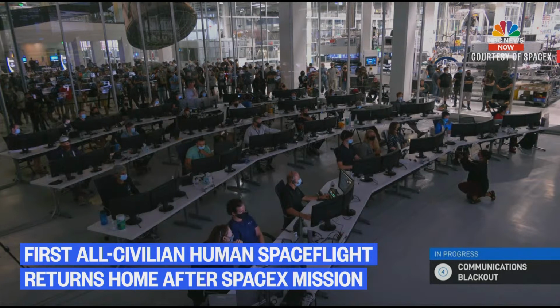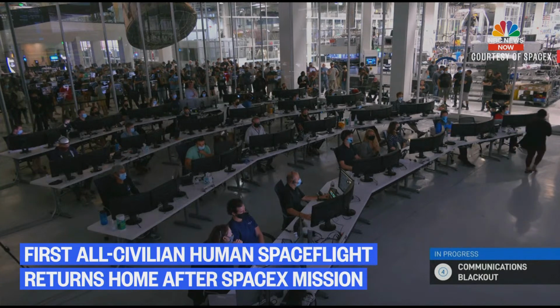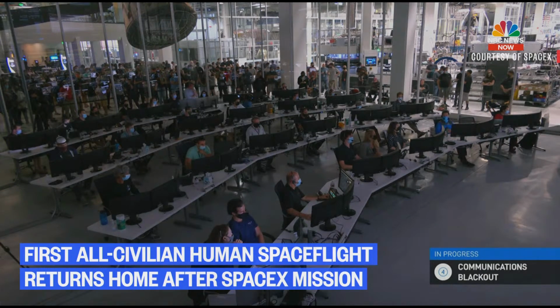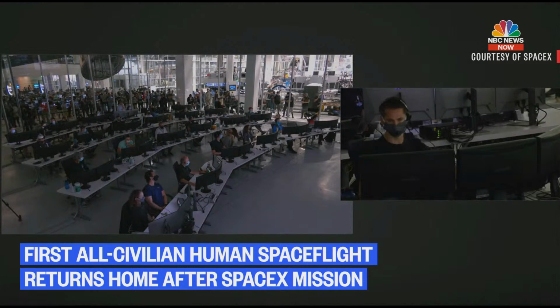So yeah, Dragon is, again, flying itself. Even the chutes that I had just mentioned, there are sensors on Dragon that detect altitude and pressure, and they will determine when to fire those parachutes. So pretty much everything on Dragon is autonomous, and again, it's steering itself. It's taking the Inspiration4 crew where they need to go for their targeted splashdown.